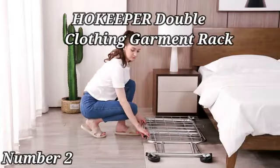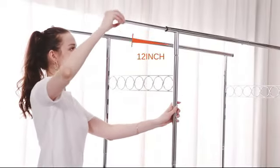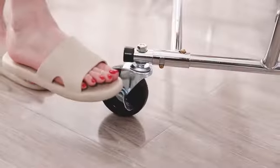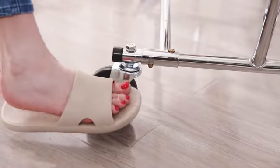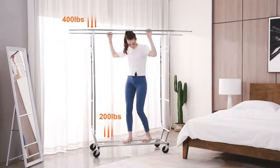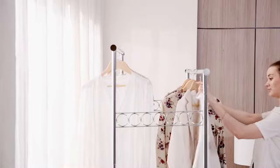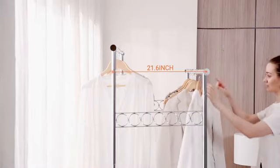The Keeper double clothing garment rack is a versatile and durable storage solution for anyone in need of extra space for hanging coats or garments. Constructed with high-quality stainless steel material and finished in an elegant chrome color, this garment rack not only provides functionality, but also adds a touch of sophistication to any space.